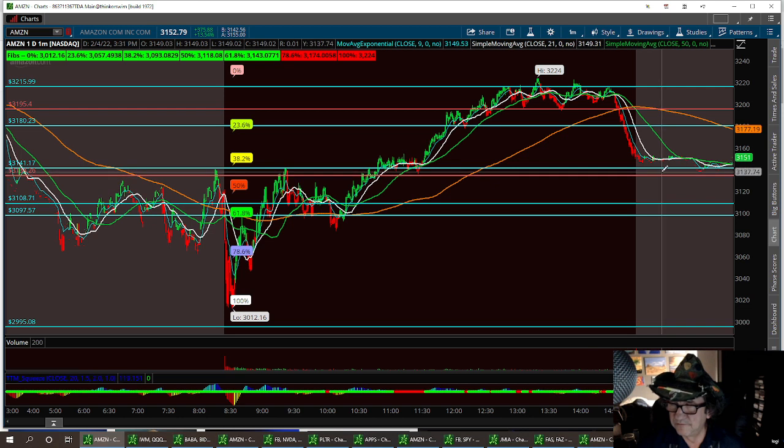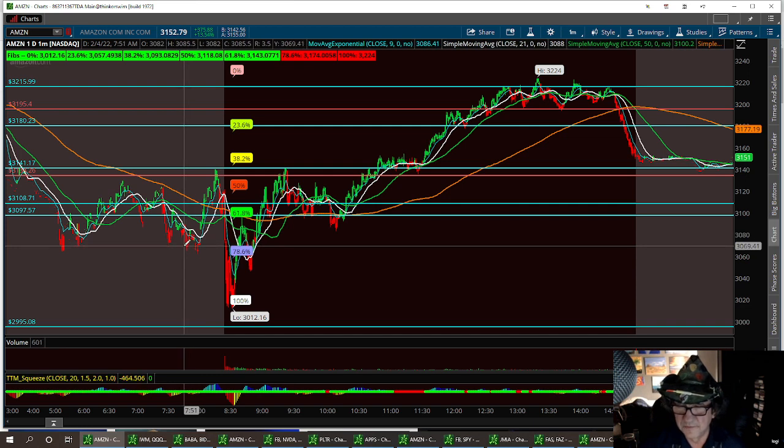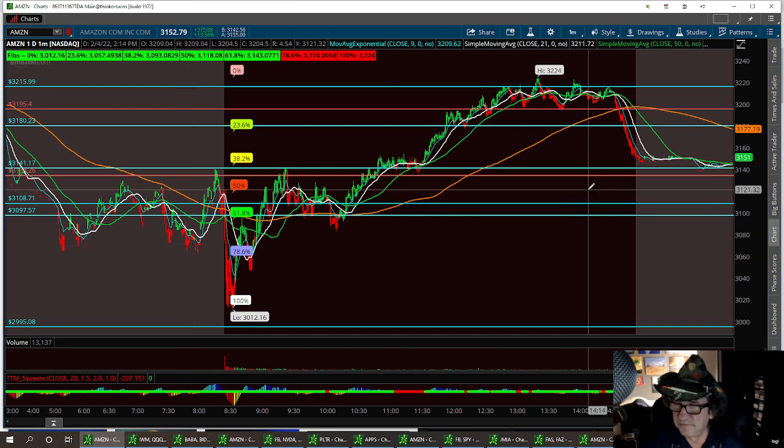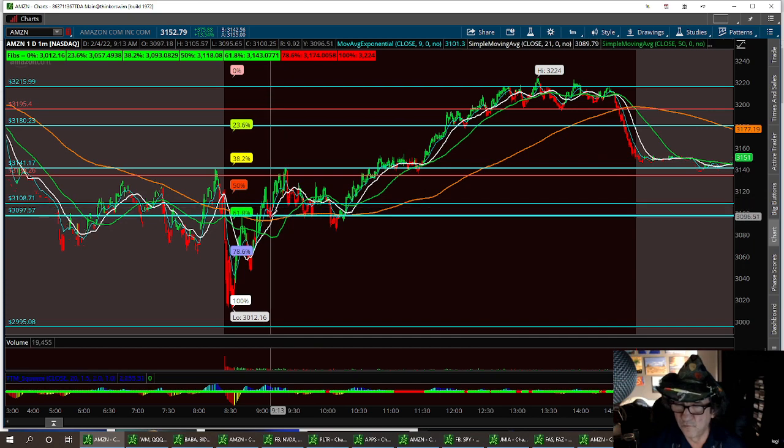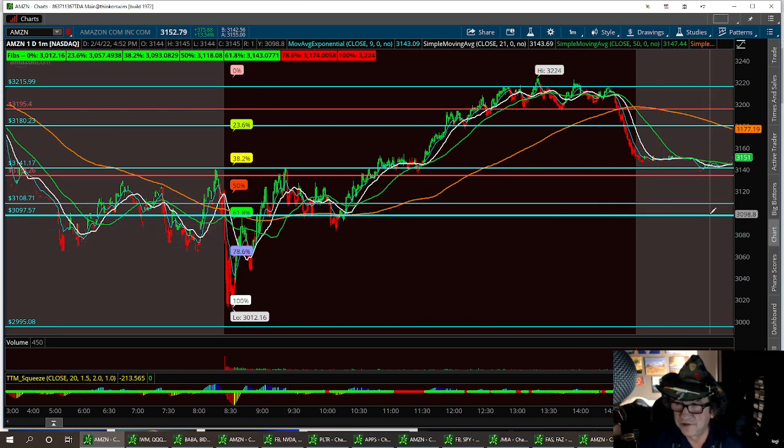This area is what I'd want to hold to stay bullish. This would be my buy area, and this would be my oversold area down in here. So I want to keep that in mind. Anywhere that stays in this area, I'm going to still consider it bullish, and it might be a good scalp to take the trade back up and run it up to the 200.